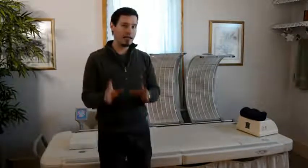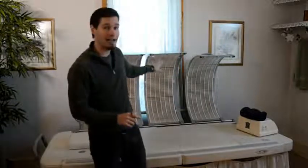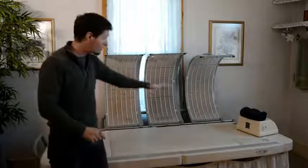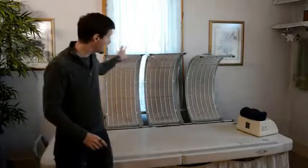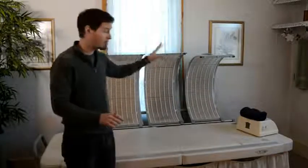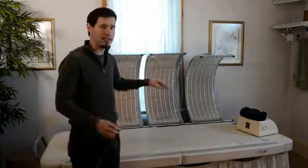So that's just a brief intro on the CHI machine. From there, we're going to talk a little bit about the hothouse. So these domes right here, these are ceramic heaters. Now, the SOQI Bed as a whole is the heaters and the CHI machine on the massage table. Now, I'm going to talk about them individually because it will make it a little easier.